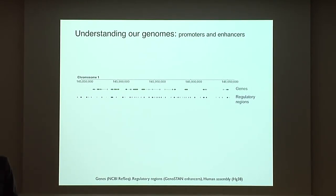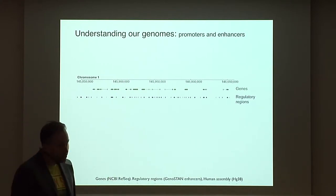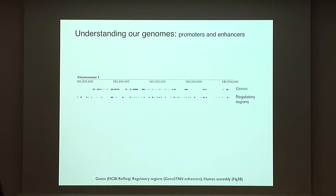So knowing the genes is good, but it would be even better if we could understand when our genes are used in our bodies. Of course, the cells of our bodies don't express all the genes. They express only a subset of the genome that is important for the function of various cells. So where is that information coded? Well, that's in the regulatory regions. They are numerous, on the order of a million or so, much more numerous than the genes themselves. Some of these regions are predicted. Some of them we know very well where they are.